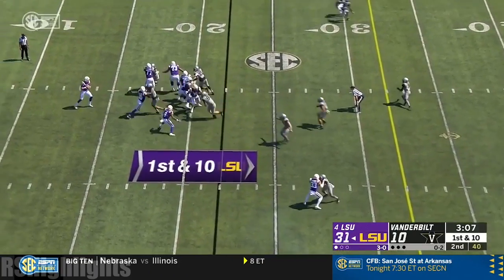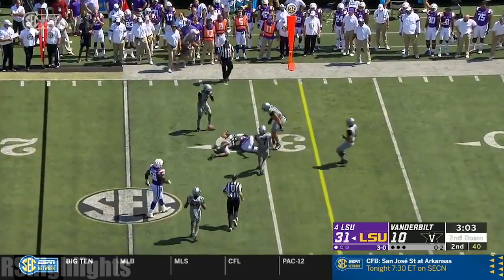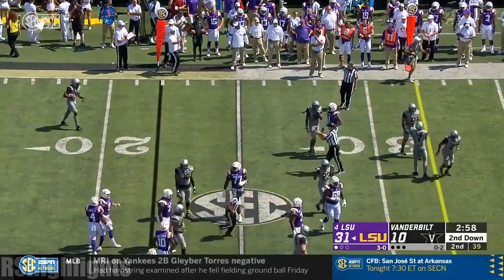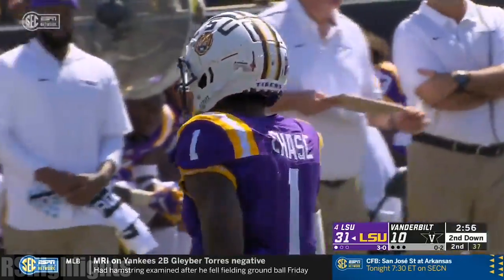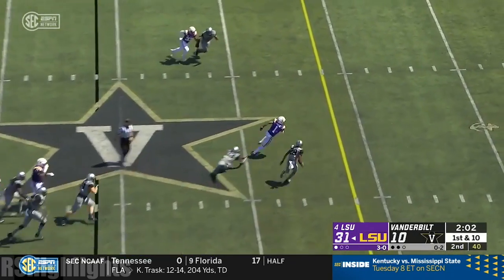Burrow wants to throw. Complete to the edge. And Ja'Marr Chase, a pickup of 7. Ball came out late. First time since the first quarter at Texas 2 weeks ago. This is going to be a big one.